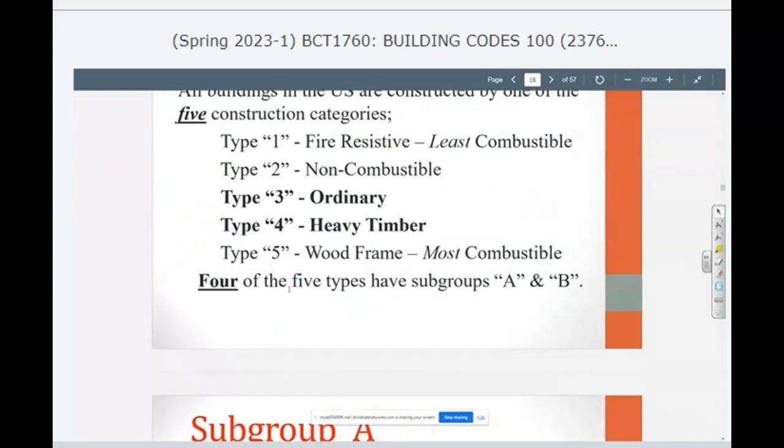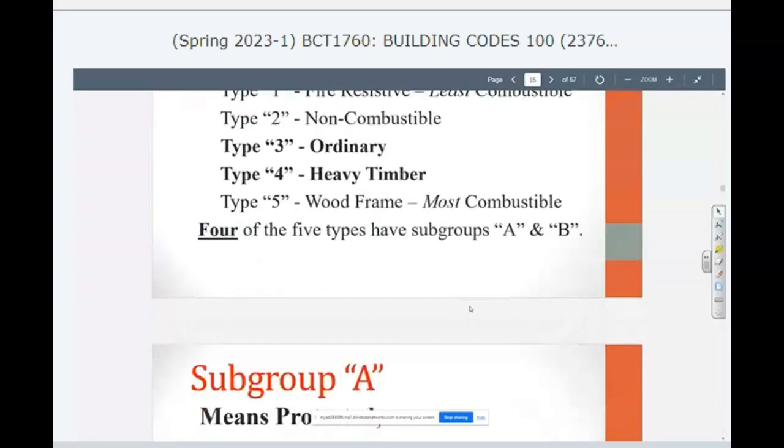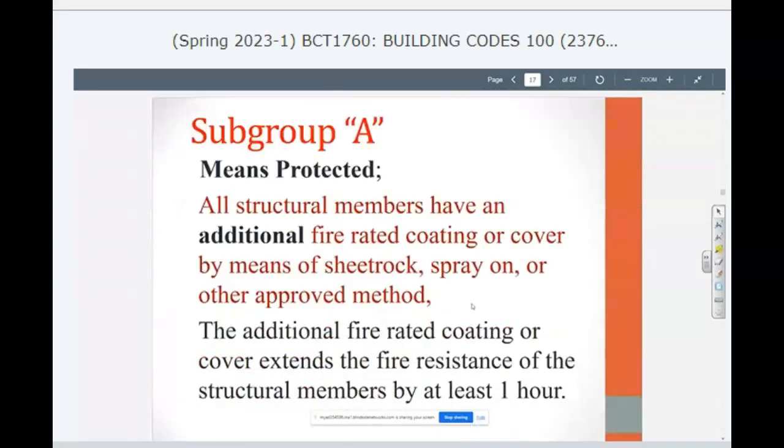It'll help you out. 4 of the 5 types have subgroups. And everything in codes seems to have a subgroup, and that's the purpose of the codes, to keep looking up further detail. Subgroup A means it's protected. All structural members have additional fire-rated coating or cover by means of sheetrock, spray-on, or other methods. The additional fire-rated coating or cover extends the fire resistance of the structural members by at least 1 hour.